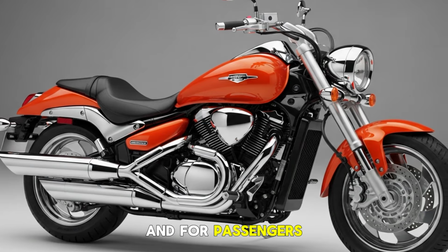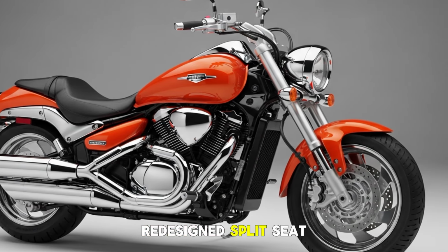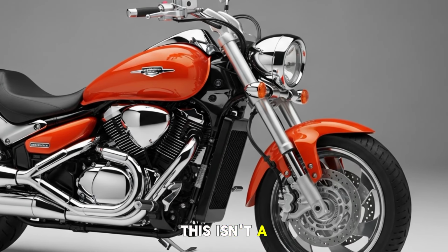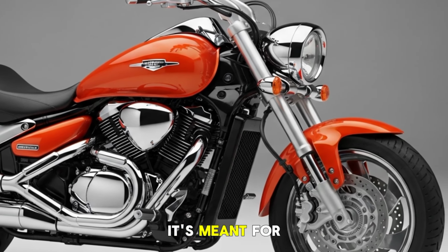And for passengers, Suzuki introduced a redesigned split seat that actually feels premium, supportive, and practical. This isn't a bike meant just for the rider. It's meant for the journey.